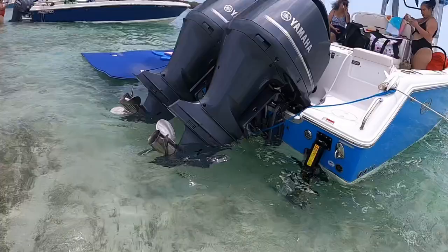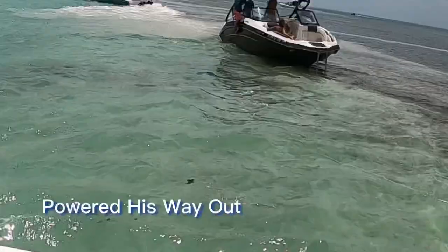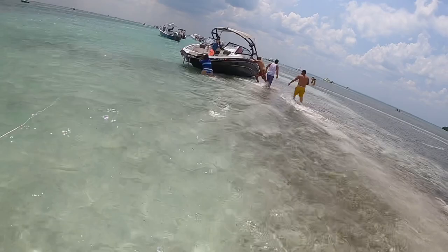That's perfect. See? Right off the ledge. Slide it. Not touch it. Swing it under. Muscle his way out of it.